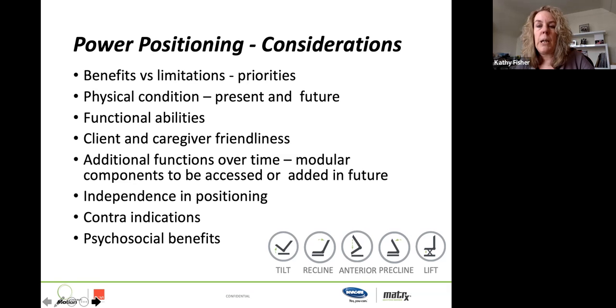And I think, when I talk about this subject, unfortunately, sometimes our therapists are afraid that people will see this as not a basic and essential component, and not feel that justifying powered positioning features is really an integral part of the seating and part of that whole system, and part of somebody's independence to be able to do the activities they need to do.